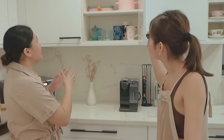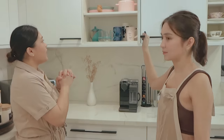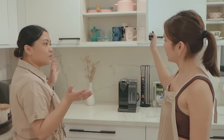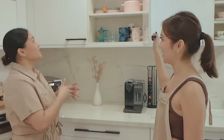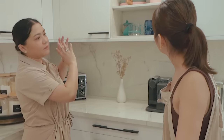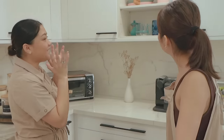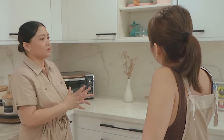What I did lang is I actually spread it out the kitchen given that, you know, we don't want naman na baguhin sobra yung kitchen mo. So we have no choice but to really spread out some of your serving dishes. And with this one, what I made sure lang is yung color palette para when you open the cabinet, parang it's easy on the eyes, diba? Yes. Parang hindi siya masakit kasi iba-iba yung nangyayari.